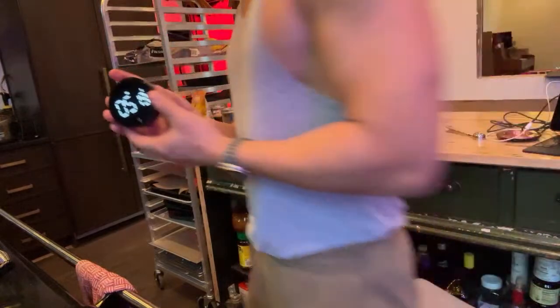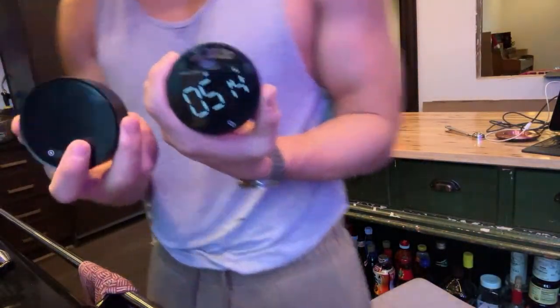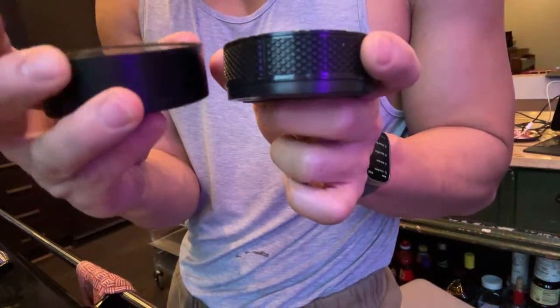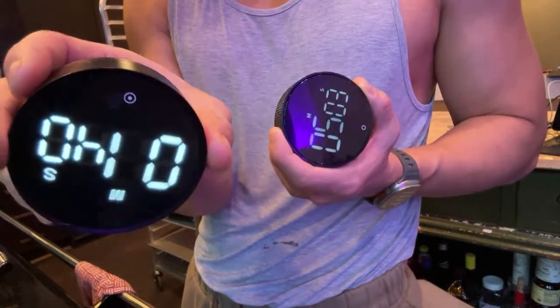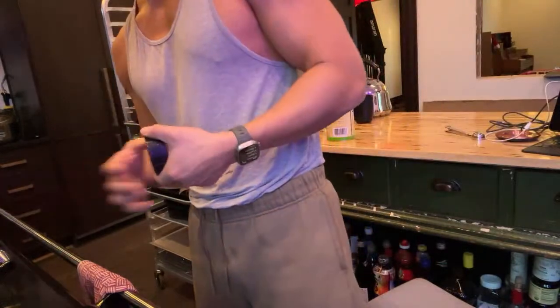These timers are great. If you ever decide to invest in an egg timer, you've got both of these on Amazon: there is one with these ridges on it, and one that is perfectly smooth. Buy the one with the ridges, because this one's magnet will actually stick. This one's magnet is so weak, it falls off and makes a loud noise. I like this one way better, and it costs about the same. Not very pleased with that.